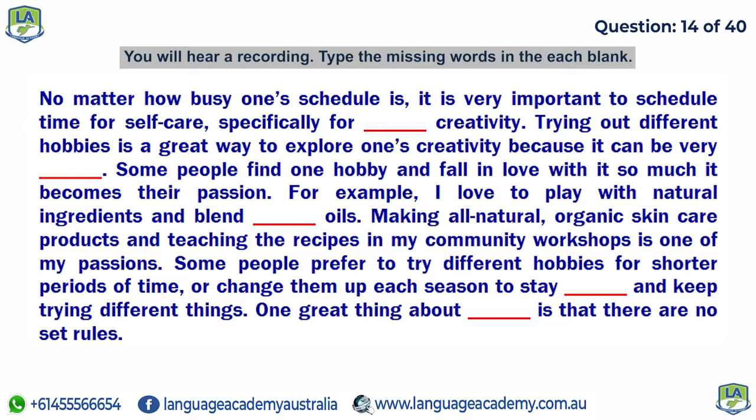No matter how busy one's schedule is, it is very important to schedule time for self-care, specifically for expressing creativity. Trying out different hobbies is a great way to explore one's creativity because it can be very enjoyable. Some people find one hobby and fall in love with it so much it becomes their passion. For example, I love to play with natural ingredients and blend essential oils. Making all-natural, organic skincare products and teaching the recipes in my community workshops is one of my passions.